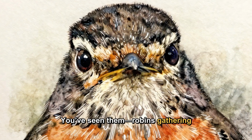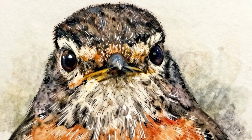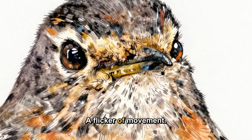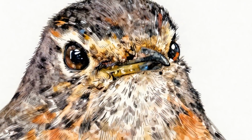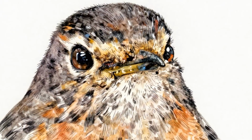You've seen them, robins gathering on your lawn at dawn. But what if they're not just waiting for breakfast? What if they're tracking something underground, invisible to you? A flicker of movement, a scent in the soil. Stay to the end, because you'll learn what they're digging for and why it matters.